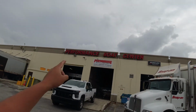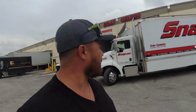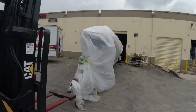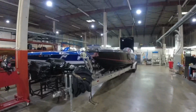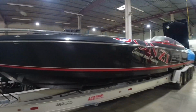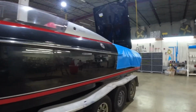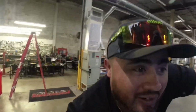We're here at Performance Boat Center in Fort Lauderdale, off of Sheridan Street and 995. Looks like the Snap-on truck is reloading them. We're gonna go get you a little update video on the black DONZI. Both DONZIs side by side to each other. They're both getting some work done, so it's been a few weeks since I've seen this beauty. But here's your little update video that you guys wanted. Let's climb up here and show you guys what's going on.